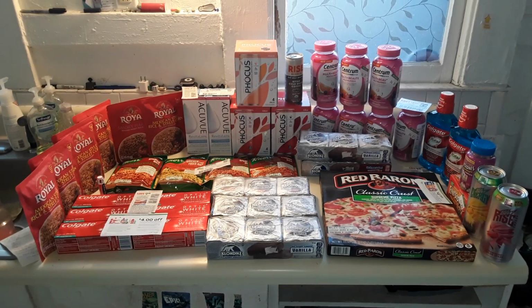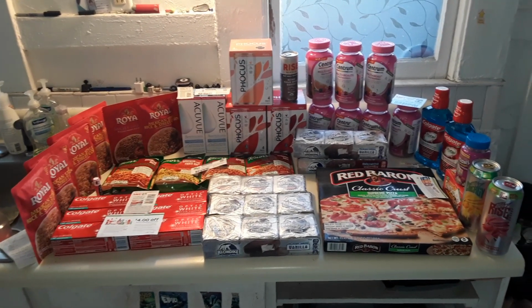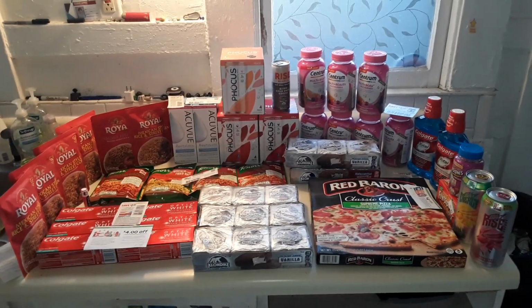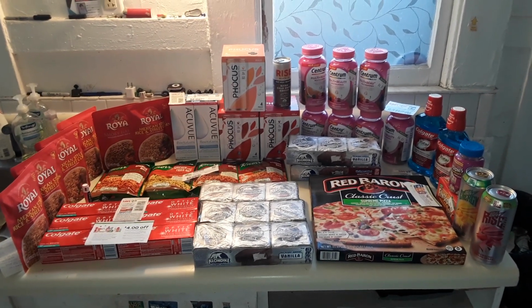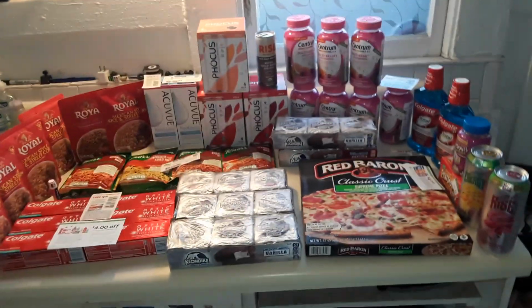Right, so here it is, my Publix haul, Publix heist for the week. This is $245.36 worth of goods, all said and done. I had an overage, a money maker of $23.19. And as always, that total includes the tax. So we gotta keep it real on our coupon boast here.